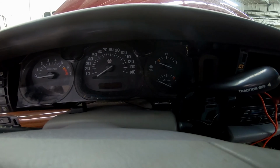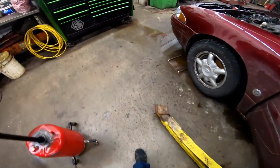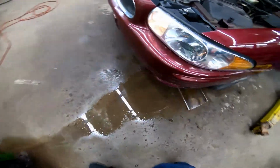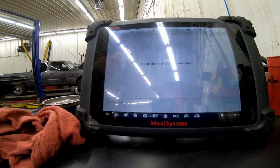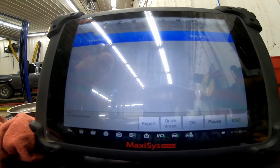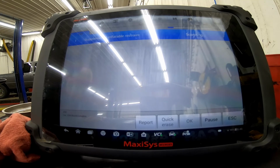The one thing I didn't show is as I was hooking up the battery, every time I tried to hook it up, the horn started honking and I couldn't get it to stop. So I actually had to get out and remove the horn relay, and my driving lights were also stuck on. So I had to remove the fuse to get the driving lights to shut off as well. A little bit weird.